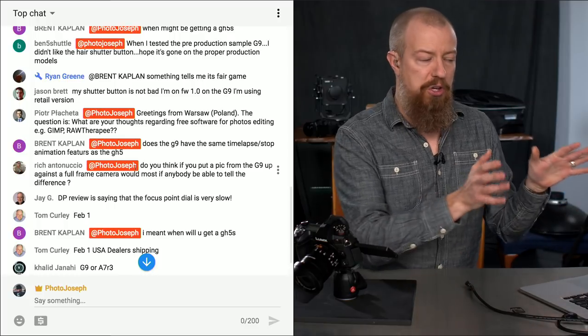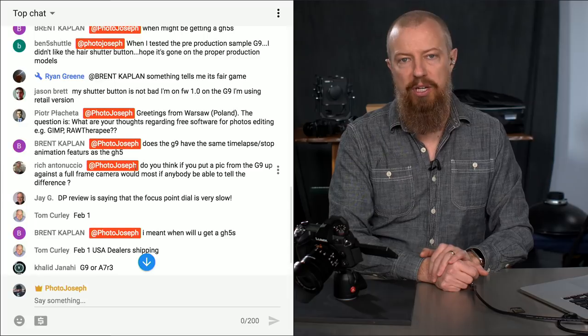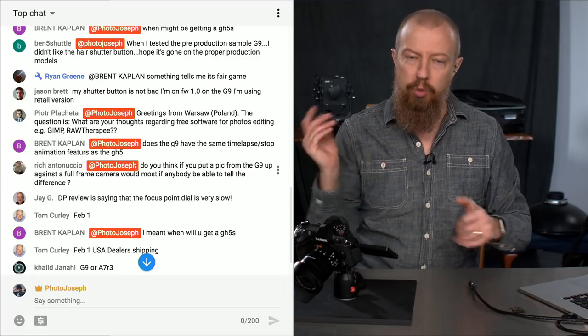And if you're not looking for such a high-end tool, of course, you've got Photos. If you're working on a Mac, you've got Apple Photos, which is getting better all the time and is a really good tool as well. In fact, I'm doing a whole training course on that right now.